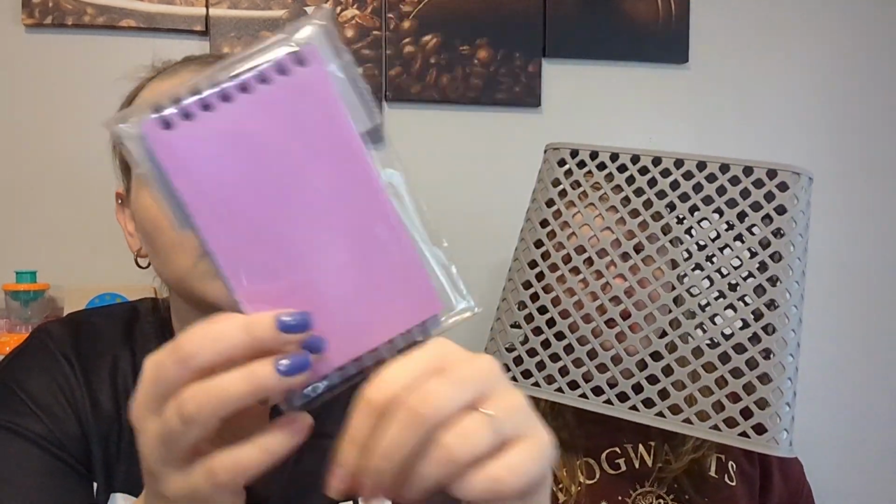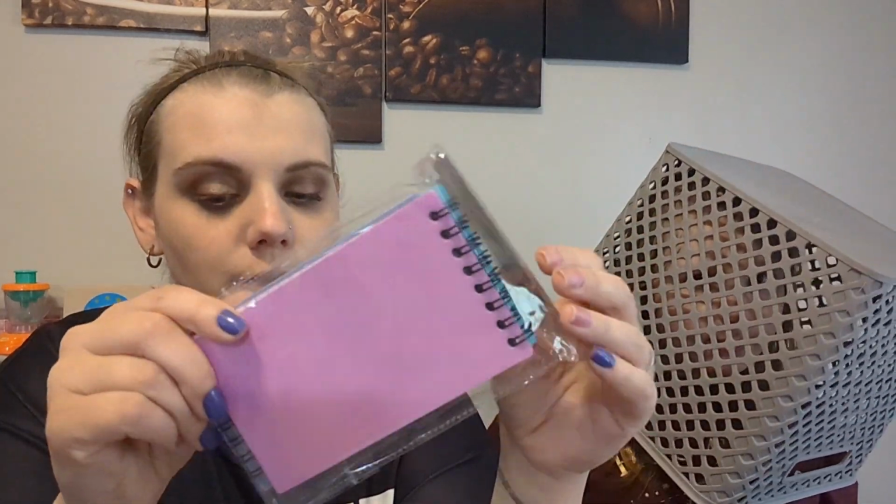So I got these for my daughter's birthday party, for treat bags. She's doing like a craft and art kind of party, so I figured a little notebook and like markers and stuff would be kind of cute for a treat. That's why I got that.